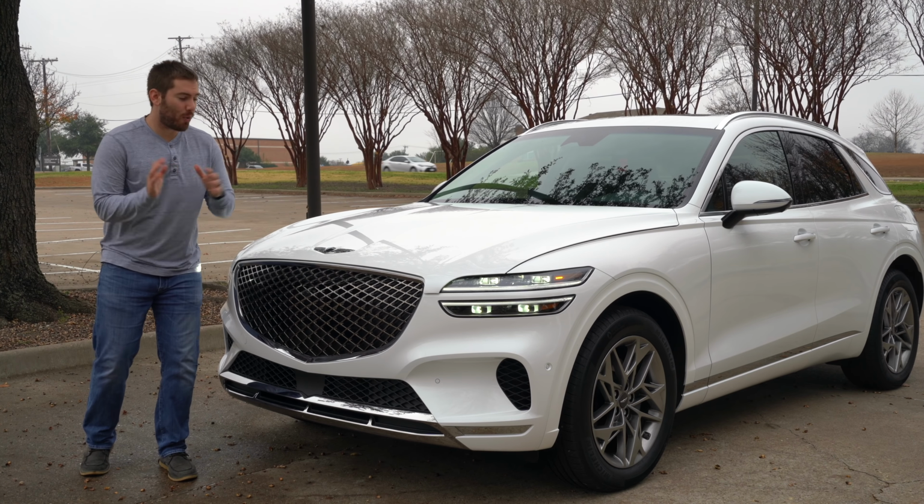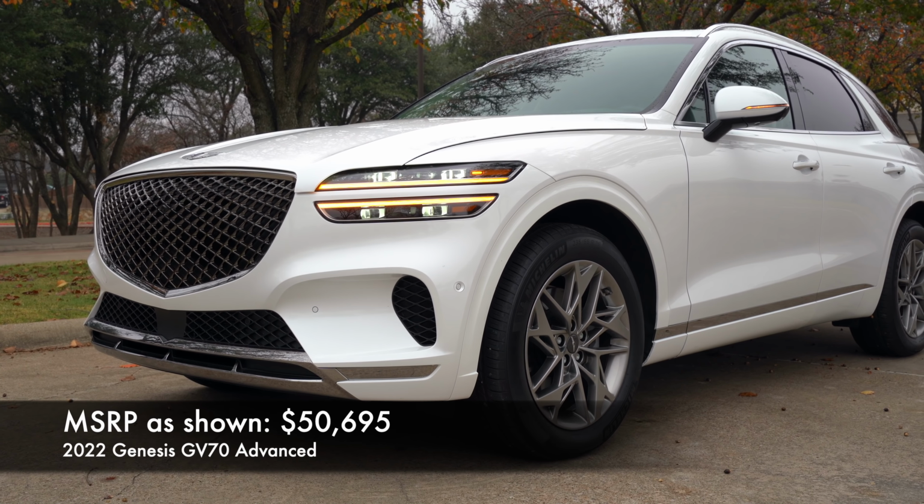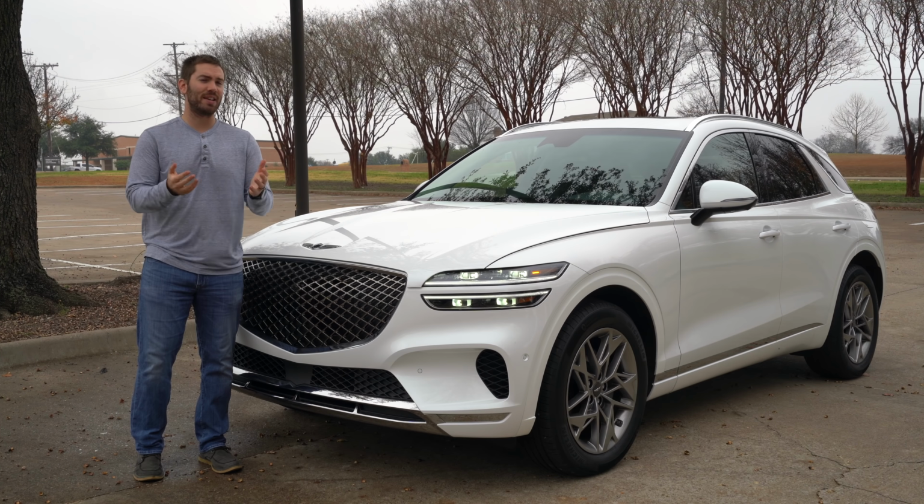I've been able to spend a week with this 2022 Genesis GV70, their first ever luxury compact SUV, and I've got some things that I like and things that I don't like that I think you should know.